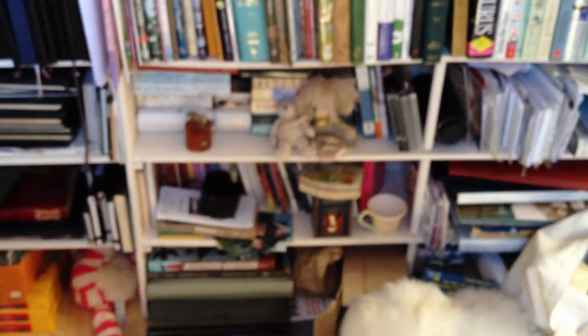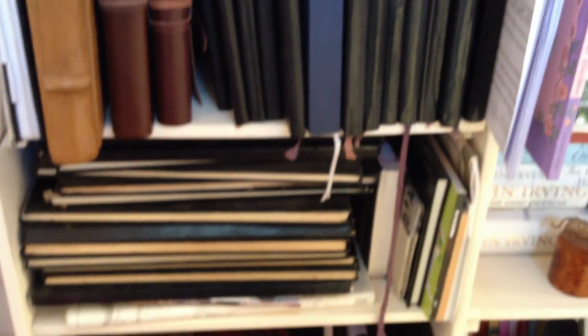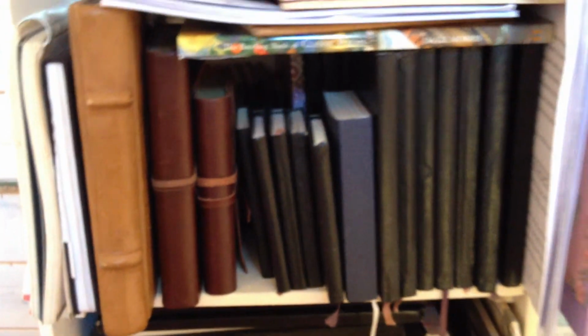Bookshelves. Look at all those sketchbooks. Maybe what we should do next is I'll go through some of these sketchbooks. 30 years worth of sketchbooks and writing. There's a lovely journal there from Scaramanga. And some are just beautiful journals. Some of them are so nice that I can't use them, and others I've got pictures in.